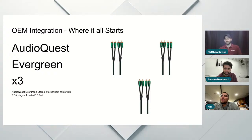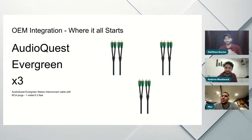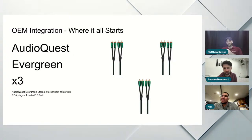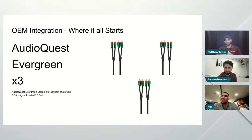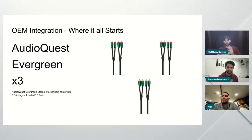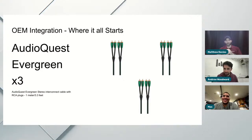I consider AudioQuest to be the Ferrari of wiring, where they perform really well until they don't. The lifetime warranty is great. It is definitely a home audio designed product, and that's why we don't go higher than the Evergreen. We did Golden Gates in a lot of cars, which is the silver, and those break a lot. So this is the highest we recommend. Got it. The more expensive they go, the more fragile they become.